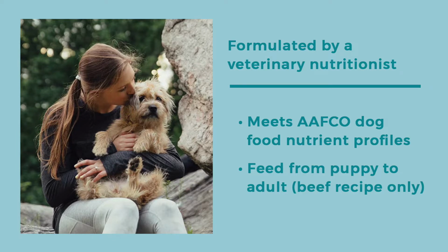Both of Sundays' foods are formulated by a veterinary nutritionist who actually founded the company, and they are created to meet the AAFCO dog food nutrient profiles for all life stages, including large breed puppies. So you can feed this from puppy to adult, which a lot of foods require a special recipe for puppies, a special one for adults, and sometimes another one for seniors. This does meet the standards for all dog ages, so that's good to know.